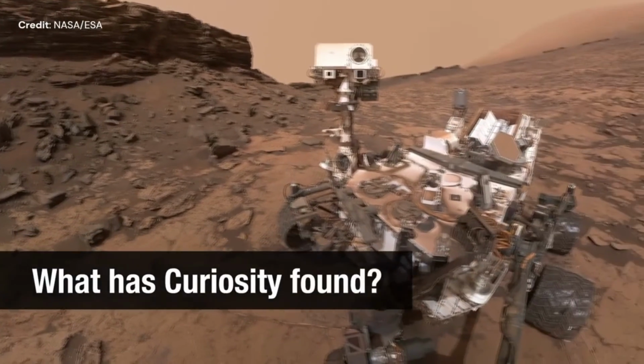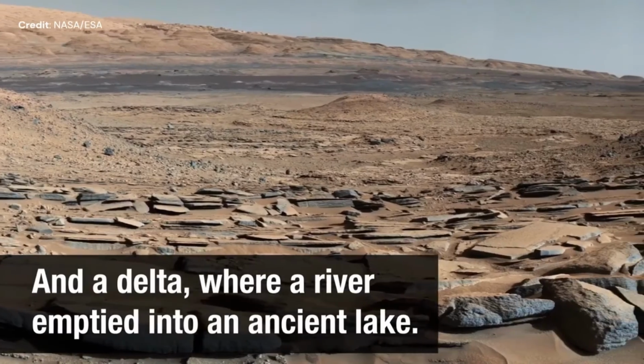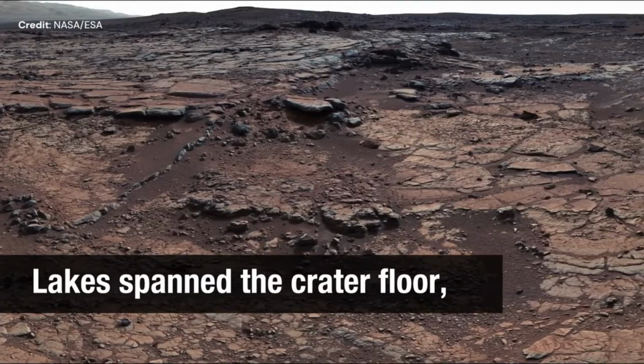Although Mars used to be wetter, warmer, and more habitable than today, scientists have yet to discover life on Mars.